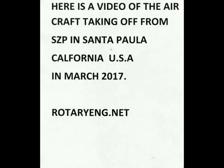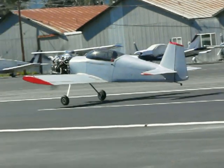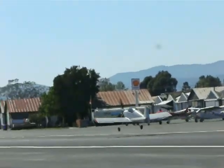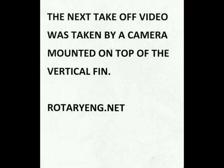Aircraft taking off from SCP in Santa Paula, California, USA, in March 2017. Video was taken by a camera mounted on top of the vertical fin. By the way, this is no boost.